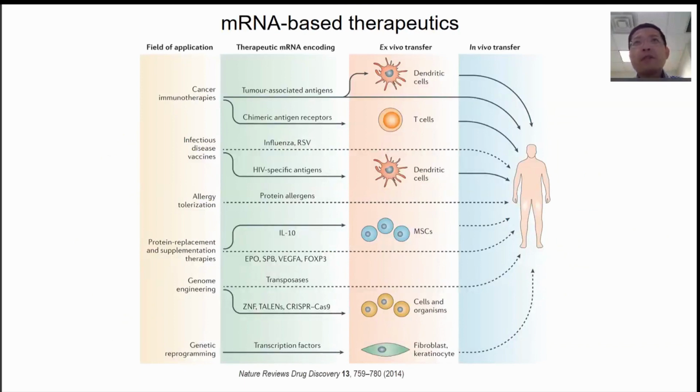So messenger RNA has become a very promising class of drugs, and especially during the current COVID-19 pandemic, there are two messenger RNA-based vaccines that have been used in many countries against SARS-CoV-2. And meanwhile, messenger RNA has been used for many therapeutic indications, such as cancer immunotherapy, protein replacement therapy, and also genome editing.